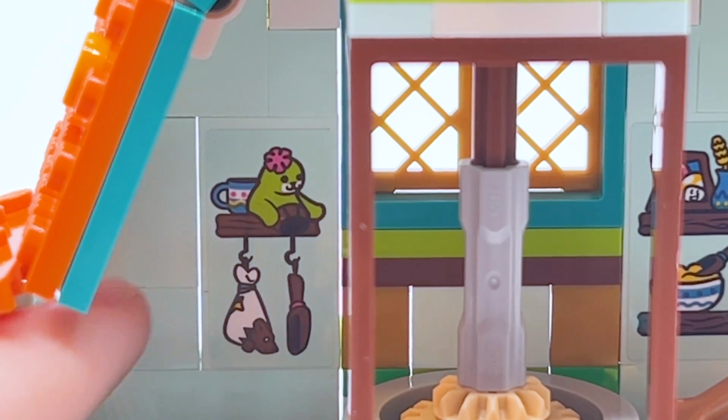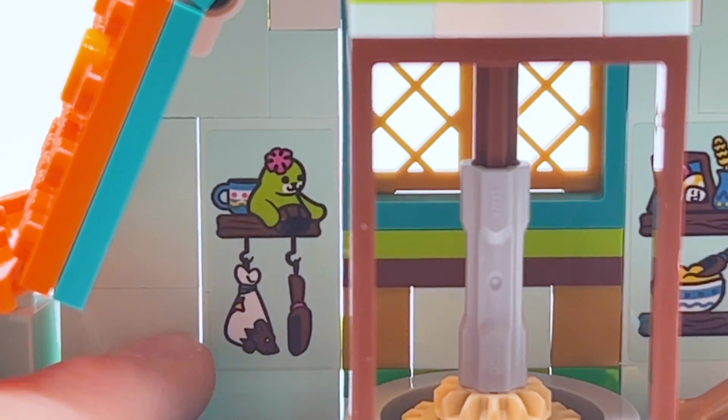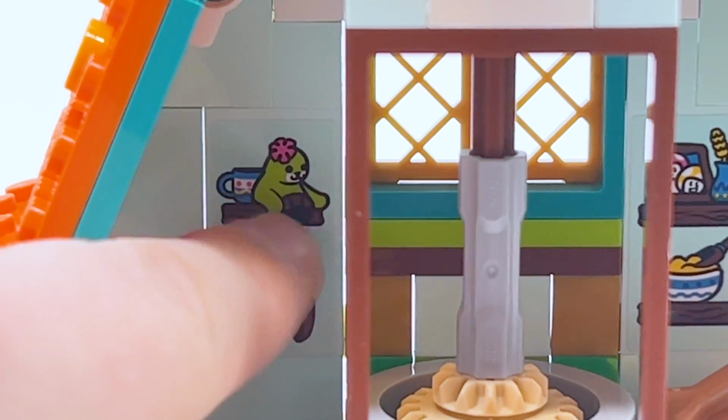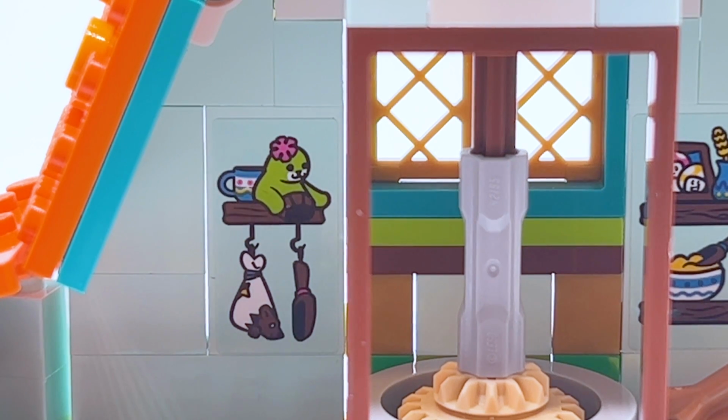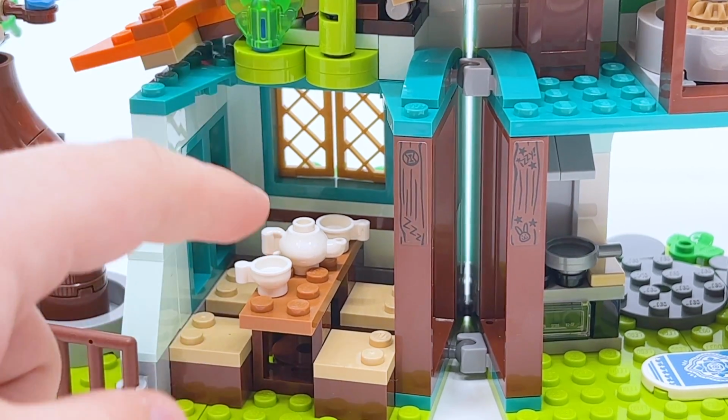And then on the other side, we have one of my favorite Lego stickers ever. This looks to be a little rack, and it's got stuff hanging off. There's a bag with a rat coming out of it, as well as some sort of scooping tool. Then there's a mug at the top, but the best part is that guy right there. That looks to be a little plush keychain or something of the cactus cat, and the way they designed that is just so cute. I love that so much. Just look at him.